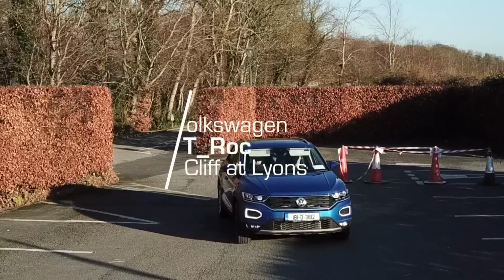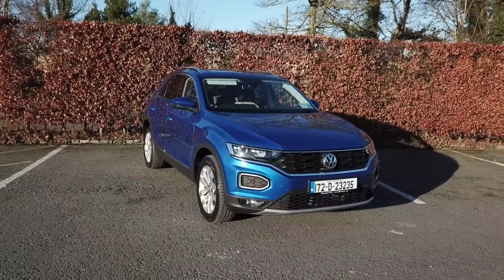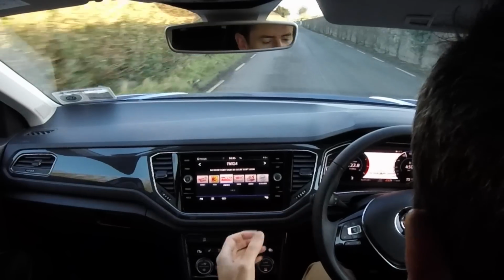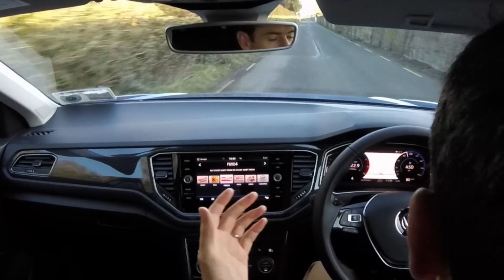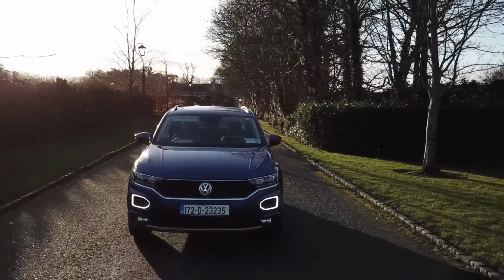This is the T-Roc, the 1.5 litre, 150 horsepower. I think it was 205 newton meters of torque, might be wrong on that one. But it feels like a really strong, beefy engine. When you put your foot down, you really feel that engine starting to kick up there. Revs are unlimited, of course, to go up to 6,000 before the red line.